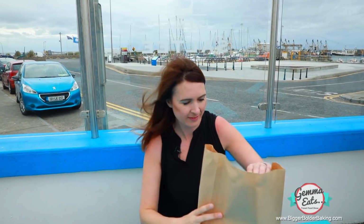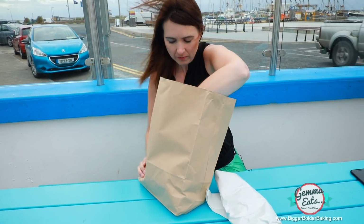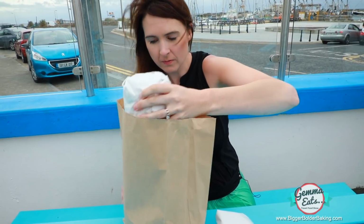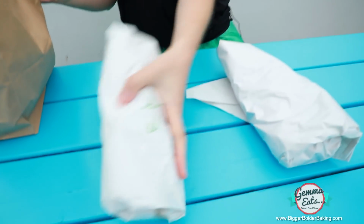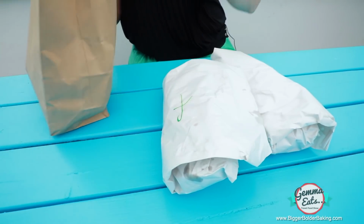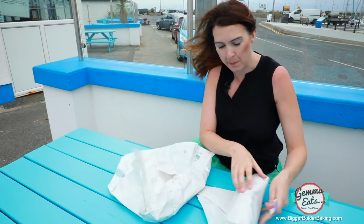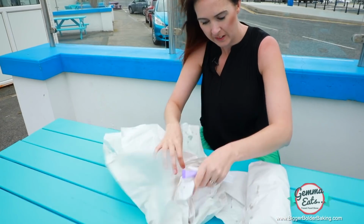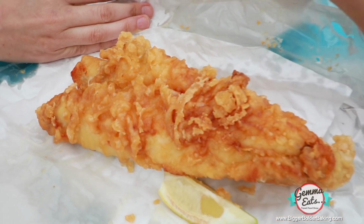Okay, so if it looks like I'm freezing, you are dead right. But even this crazy wind couldn't keep me from this place. Oh my God. It weighs around 2 pounds. Oh, it's the fish. So you know when you get legit fish and chips, because it comes in this lovely paper. Check that out. Local Kilmore Quay fish.